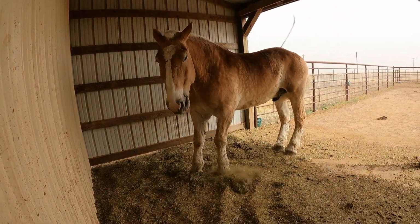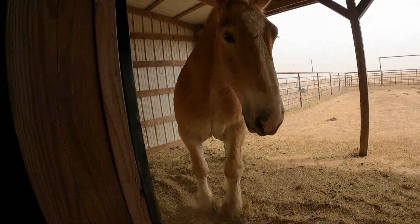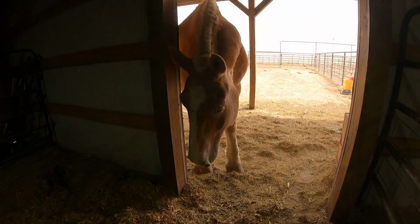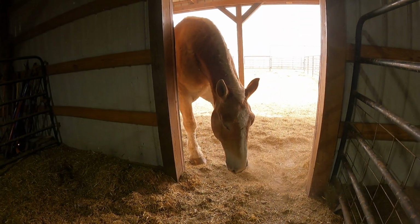But as you can see right here, he is still pretty stiff, but he is walking much better than he was last night. There is a little hill right there for him to walk up, but he's doing a little better and just wants to be close to you all the time, and he's just the sweetest horse ever.